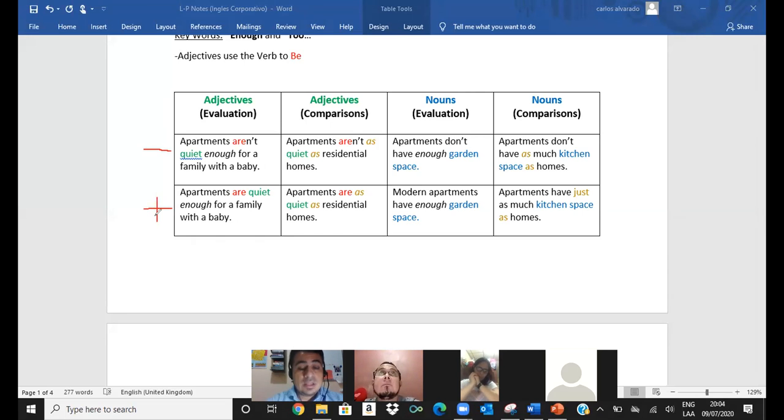All right, let's do adjectives comparison. Apartments aren't as quiet as residential homes. So I am comparing apartments with homes. Aquí estoy comparando dos cosas en la misma oración. And I use, if you see here, the verb to be. And I use after the verb to be, as. Then I use an adjective. And then I use as again. Apartments aren't as quiet as residential homes.